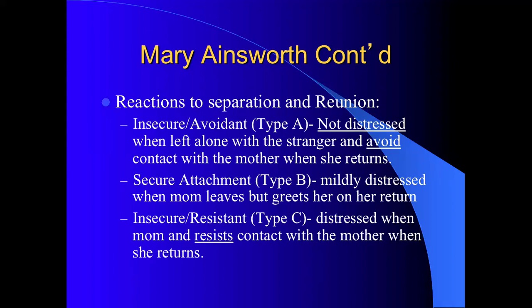However, there are some people who have an insecure attachment, and they come in different forms, right? Insecure avoidant and insecure resistant attachment. The best way to describe an insecure avoidant child is somewhat apathetic. When mom leaves, the child is not bothered at all. And when mom comes back, they don't approach mom for comfort. So her coming and going does nothing in the sense of comfort, right? So that's an insecure avoidant attachment.